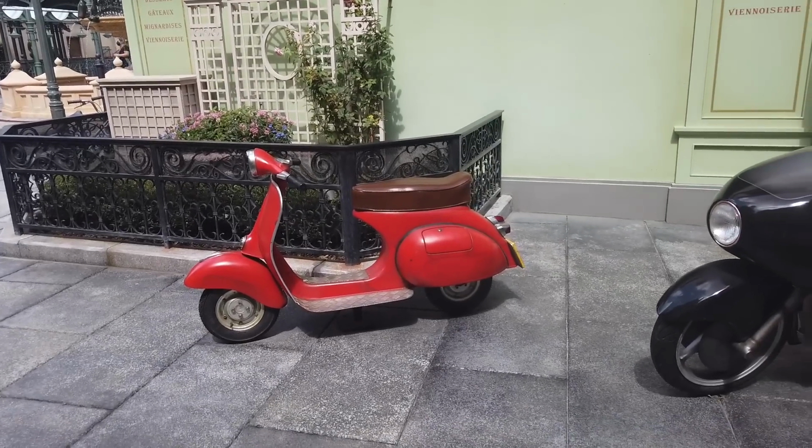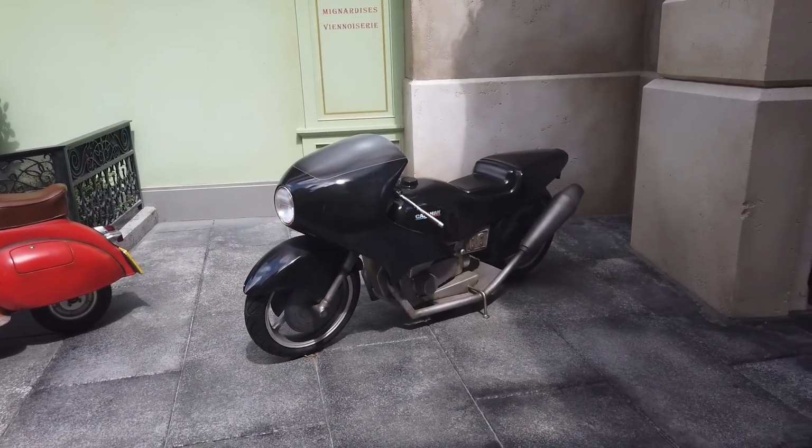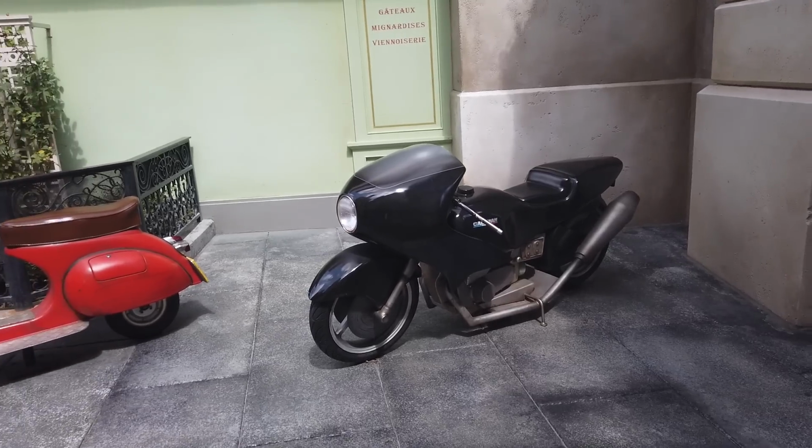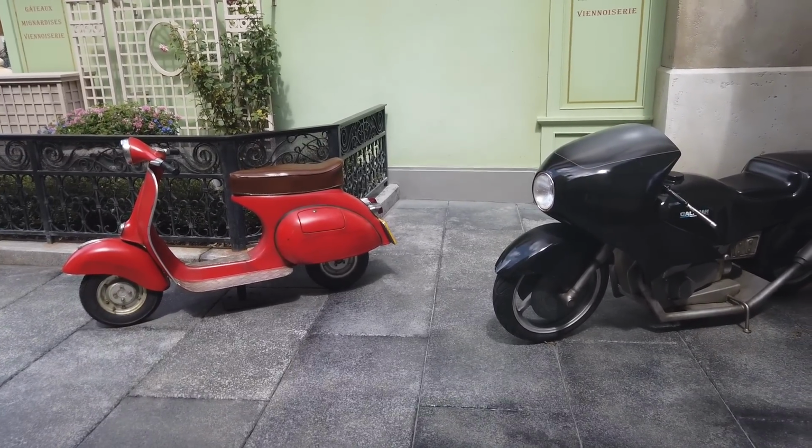On the side of the attraction, you have two fun little vehicles. You can get on them and pose if you'd like. Here we've got Colette's motorcycle and Skinner's Vespa right here if you'd like to jump aboard one of those for a photo op.